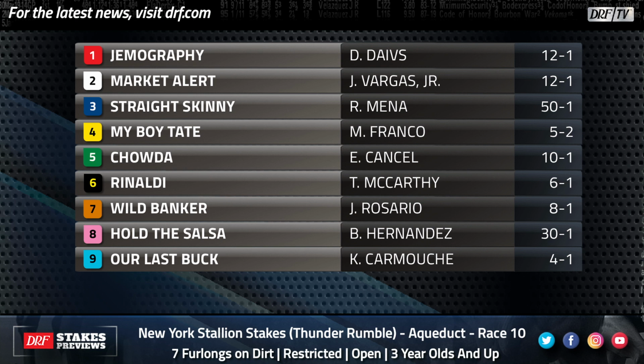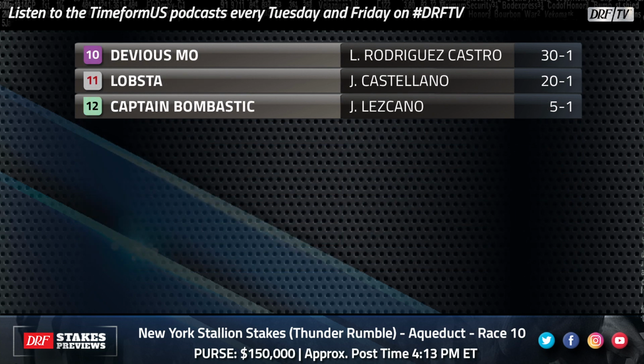And Mike, going over the PPs, several horses in this race are coming off subpar efforts over wet tracks, and they might be dirtied up a little bit. They might be. It's a big field. I think it's a fairly competitive field. There are a couple of real wild cards in here, Dan, but I also just feel like trainer Michelle Nevin holds a really, really strong hand here with the 4 My Boy Tate and the 9 Our Last Buck.